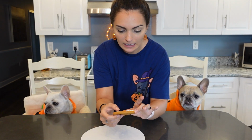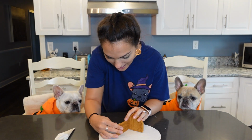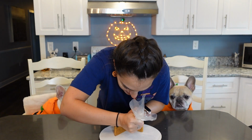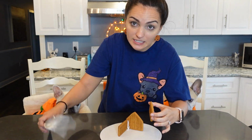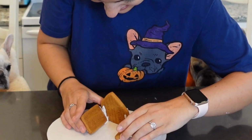The house has been sitting for about 10 minutes. Everything's pretty firm, ready to go, I think. I'm ready to assemble this. I can't wait any longer. So we'll start with the front of the house and one of the sides. I'll just pipe some icing in the back here. This is probably where disaster is gonna strike. Whenever I put the other one on, this one will probably fall.